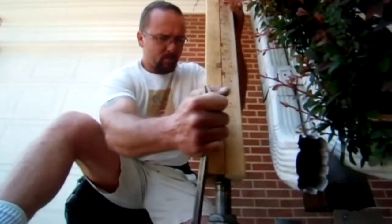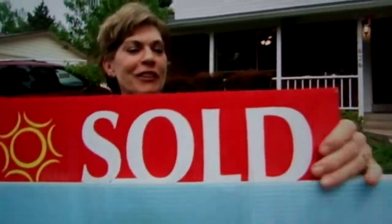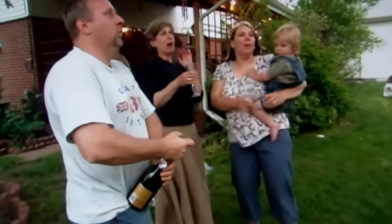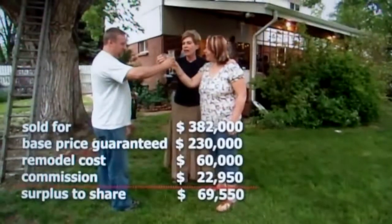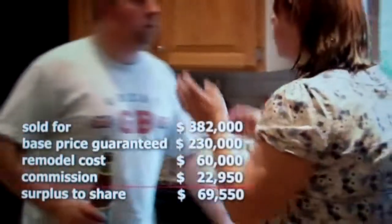Todd's crew takes care of the list on the inspector's report, and the house is sold for $382,500. Mission accomplished. Well done. Let's go celebrate. Woo! Todd and the home sellers split just under $70,000 between them. I think we were very fortunate in today's market to get the house shifted as we did. It was a bit of a gamble, but it's definitely paid off for sure.